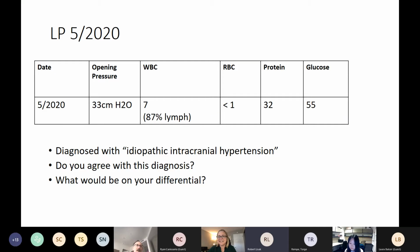Absolutely. I think the other point that Jen made was a very excellent point, because it gets down to the so-called modified Dandy criteria for pseudotumor, and that is her point about when there are these outliers like cells. Imagine, not in this case, but if the protein was 300-400, then you may have arachnoid villi plugging, which can lead to elevated intracranial pressure. And that would be a violation of the Dandy.